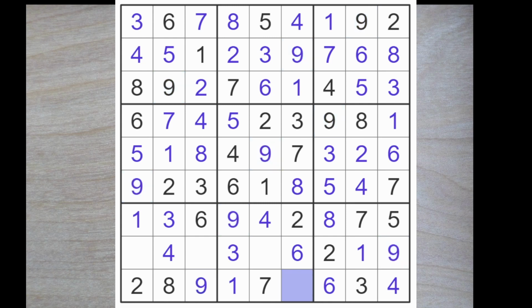Two digits missing here. One is a 5 and it must go here. The other is an 8. Only two digits missing now, and one is a 7. The 7 blocks down, so here's the 7 and here is a 5.